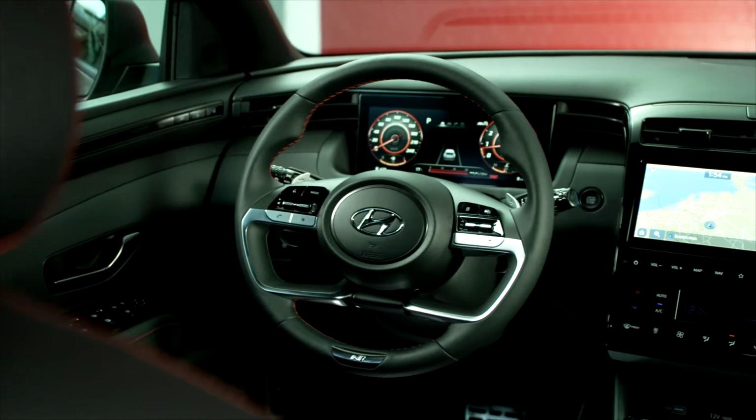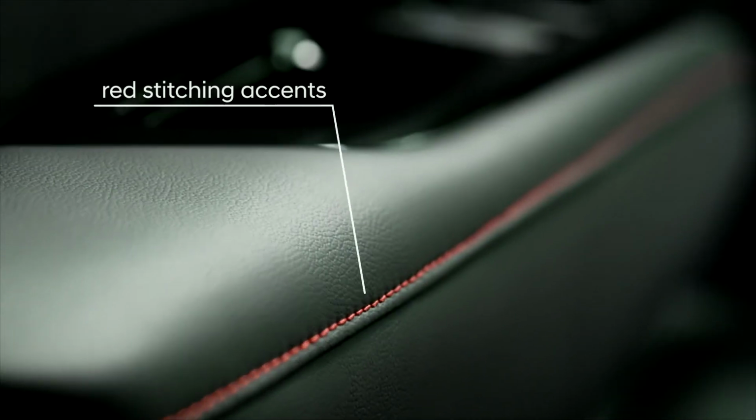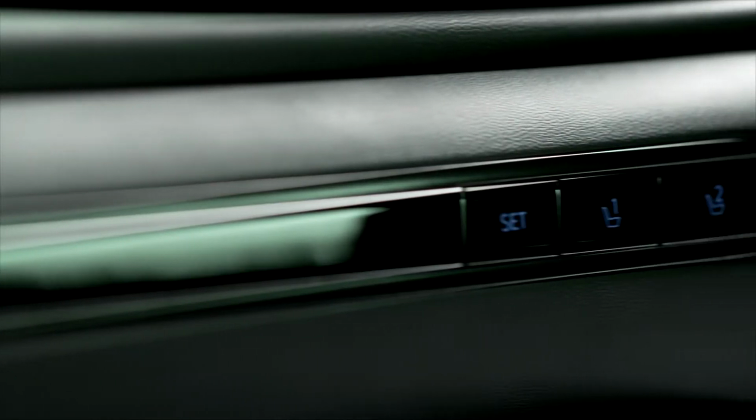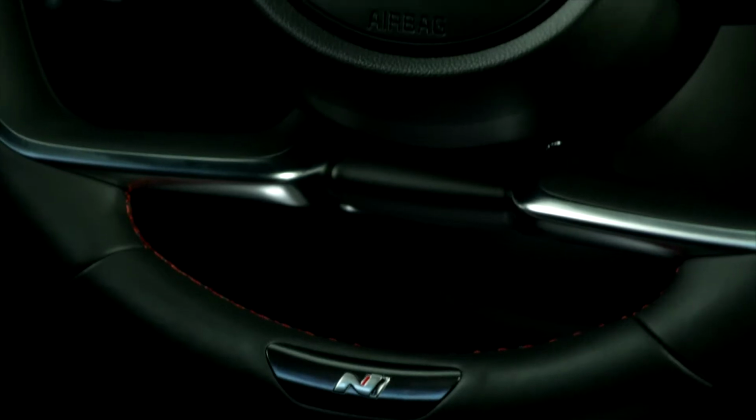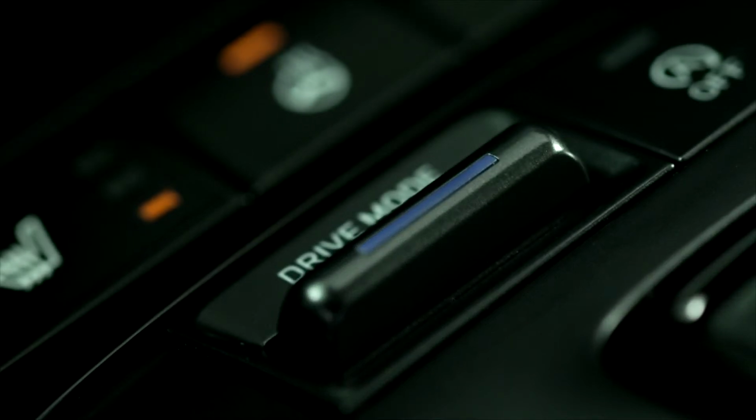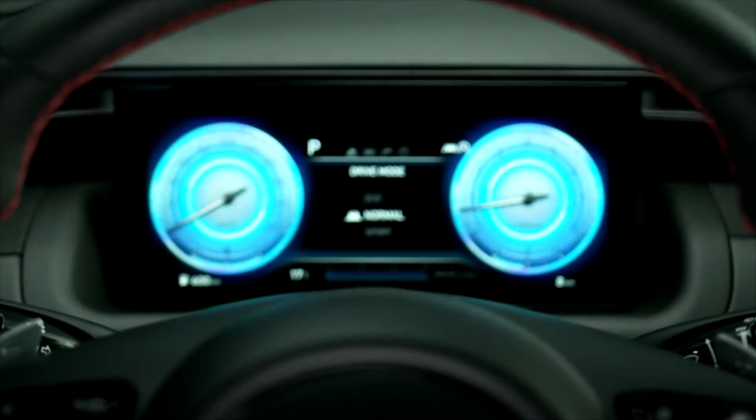On the interior, you will see mainly the trim, which has the red stitching, the darkening of the elements as well, and the sportier contoured seats. All the elements are basically giving you an atmosphere of what I would call a professional atmosphere. We don't want to be racy. We want to give a feeling of a professional tool, which is precise, which is sharp, which is the perfect companion for the job.